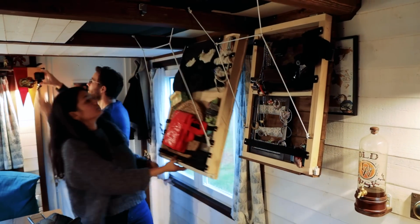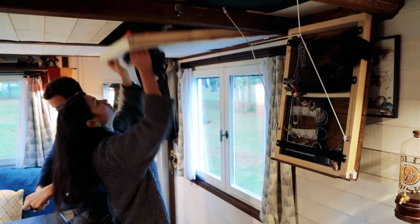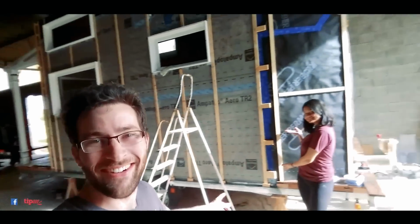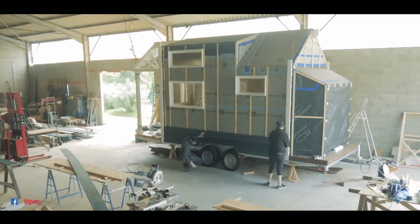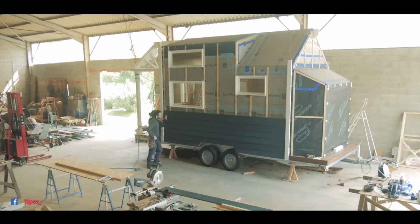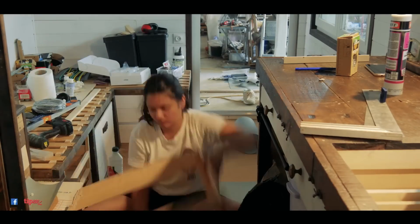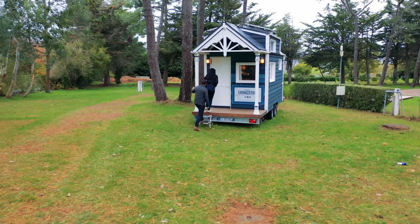So how long have you been living in the tiny house now? Oh, it's been more than a year. Wow. And living in the tiny house, traveling in the tiny house, how's that all working out for you? Pretty well. The first time I came on the construction site, I was like, whoa, it's a big project. I want to be a part of it. So now I live here in the tiny house I built with Jonathan, and it's like a dream.